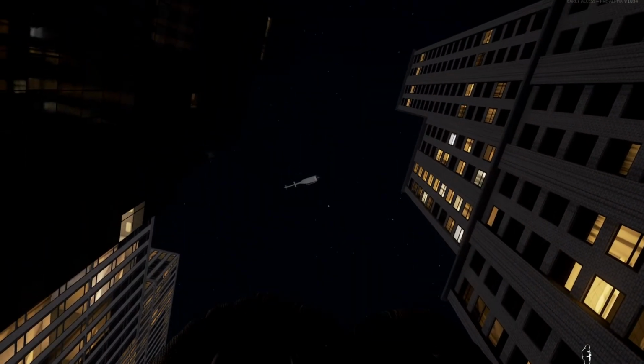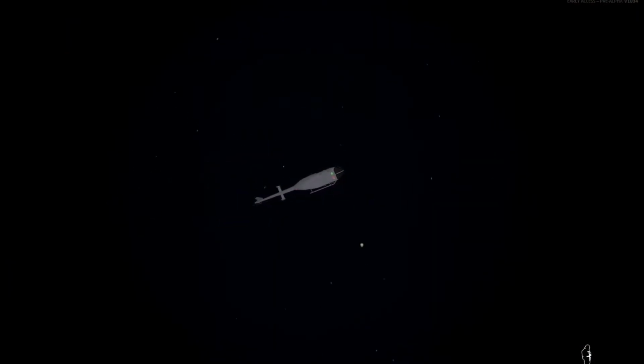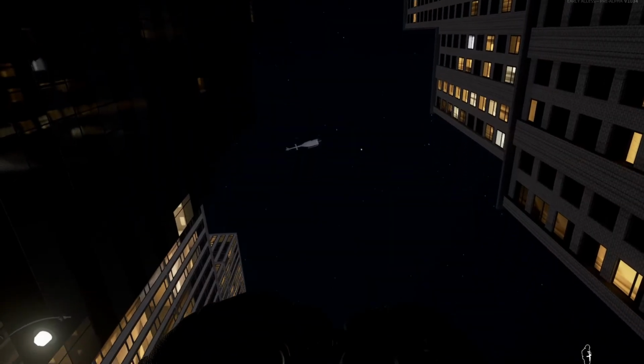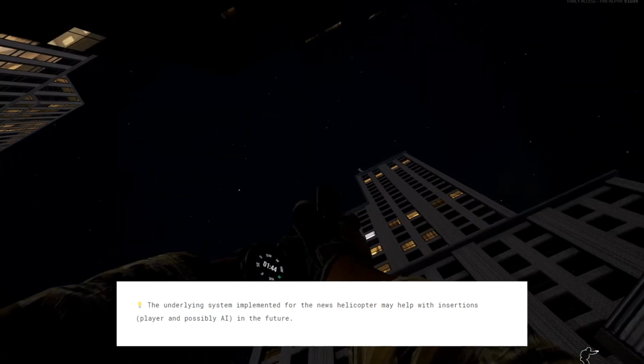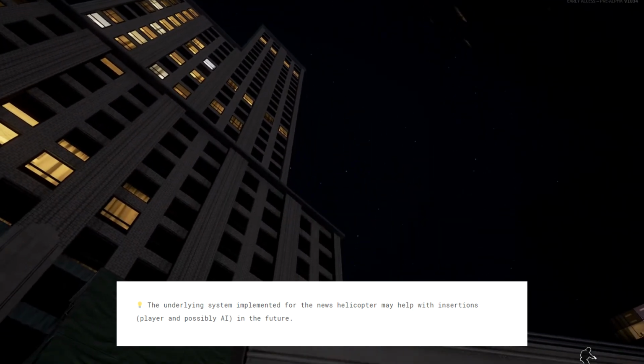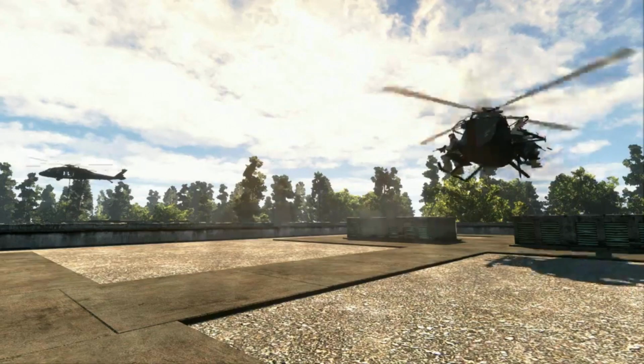The other teased feature that will elevate Ground Branch is the inclusion of a more dynamic insertion system. Now let me explain. The underlying system implemented for the new helicopter may help with player and AI insertions in the future. This has been a feature that the developers have wanted since the very beginning of development. Having a scripted helicopter insertion will add much more depth to the gameplay and tactics of Ground Branch.